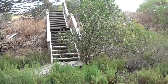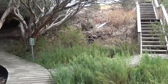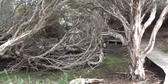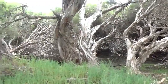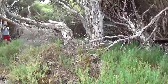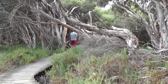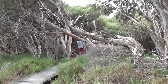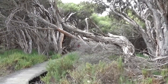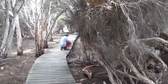On the Hindmarsh River Lagoon Walk, come down the steps and it heads up that way, and it's just a view of the river with tea tree all around. Swing around, tea tree. The tea tree's all sitting in water. And there's Fred up the other end of the boardwalk. It's all duck and weave under the paper barks. With water all round, really pretty. As you walk out here, you come to the Hindmarsh River again and then out to the sea.